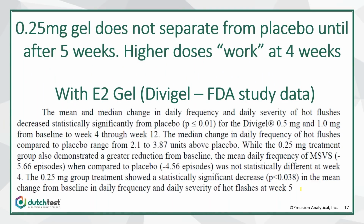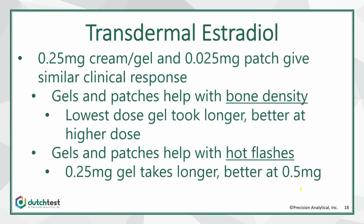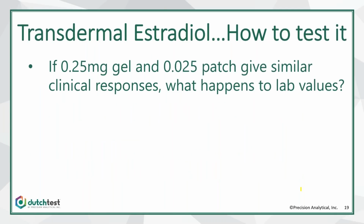Okay, so 0.25 milligram gel doesn't separate from placebo until 5 weeks. Higher doses work at 4. So what does that leave me with? 0.25 of cream and gel and 0.025 of the patch give a pretty similar clinical response. They both help with bone density, but the lower dose just barely works. It's better at a higher dose for the gel. Same with hot flashes, right? 0.25 gel took longer to work, and at 0.5, it was equivalent to what we saw from the patch. Okay, so then what happens as we dose these things with the gels?